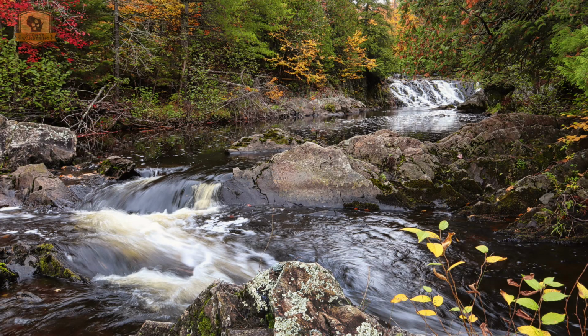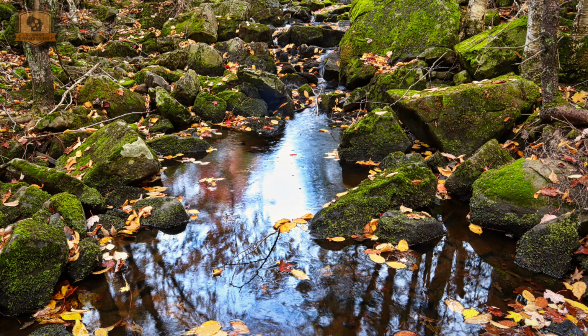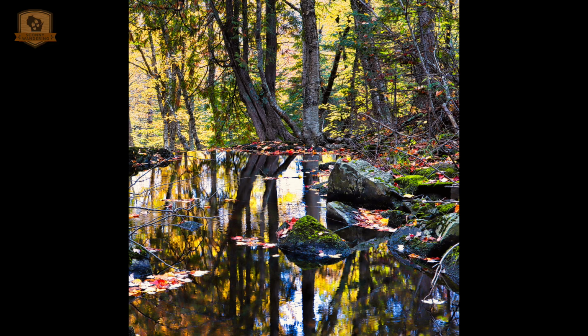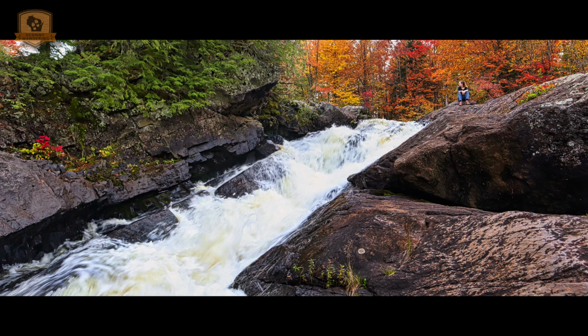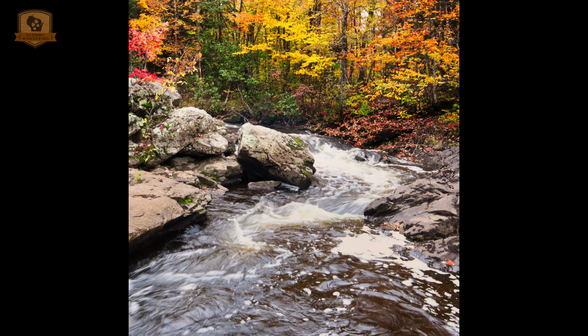Headed north on Casey Sag Road. We followed a logging road that took us to Rouse Falls. This is Rouse Falls. It is a sketchy drive in and out. It is these beautiful black granite cliff faces. Headed north on that to Casey Sag Road to Foster Falls. It's off another little fire road.